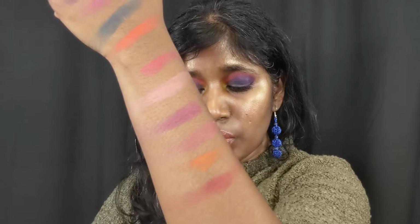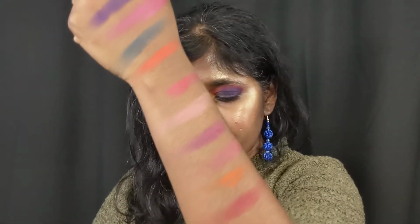Again, it's not like a bright, vibrant red, but it's a good red. It shows up on the skin and it blends well too, and it's also smooth. I think the only shade that was gritty was the Addicted shade, the purple one. And then we have S and M.